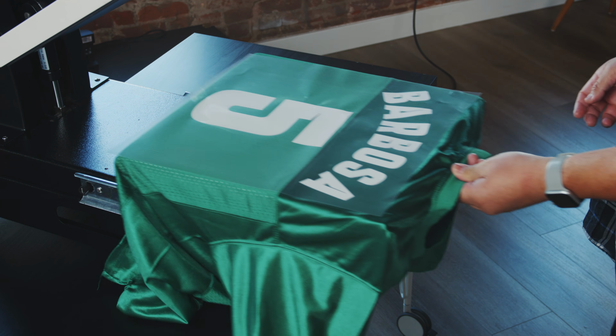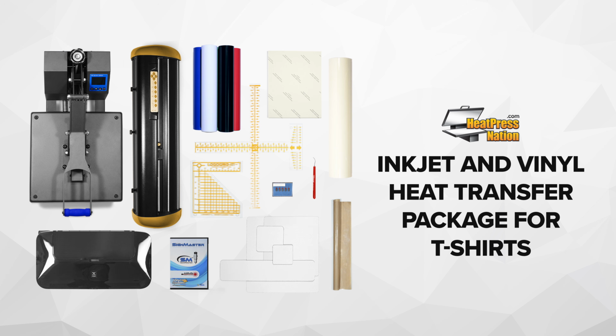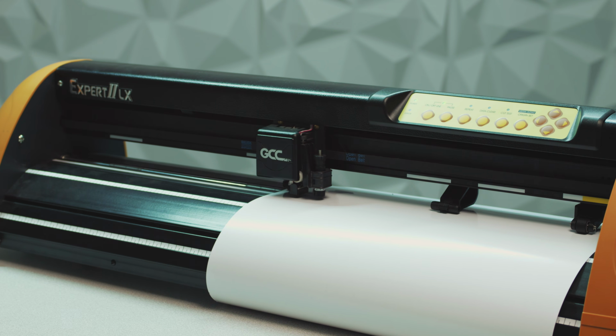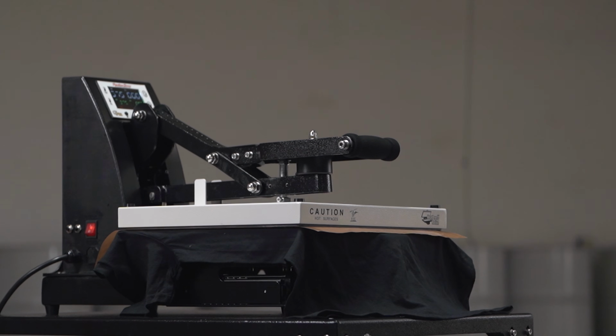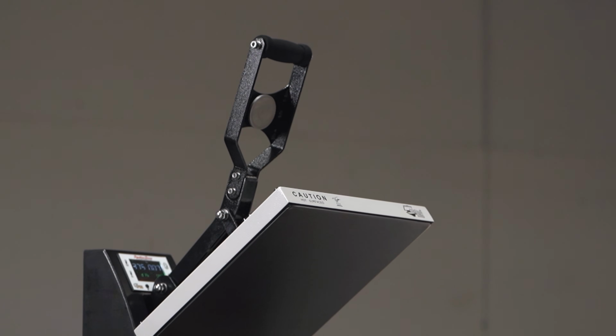If you want to start with equipment that's larger and better suited for higher output situations, you can check out the HPN Inkjet and Vinyl Heat Transfer Package for t-shirts. This bundle has options for both the cutter and the heat press, including industry favorites like the GCC Expert 224LX and HPN Signature Series 16x20-inch auto open heat press.